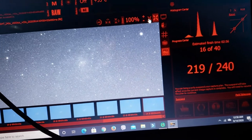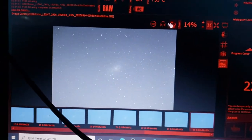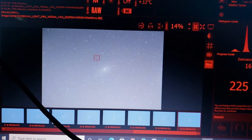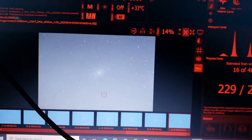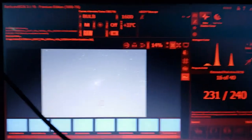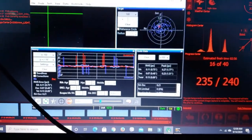We'll zoom out here. And you can see there it is in the center. It's filling in a good portion of the field of view. So yeah, that's just how the guiding is going tonight. It's pretty good. And a quick look at one of the subs. So I'm going to collect as much data as I can.